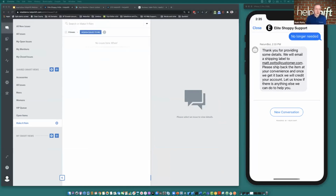Do I need to respond to 150 tickets? How long is that going to take me? Well, I don't need to, because the automations are going to kick in, and HelpShift is just going to automatically guide the customers through to resolution. So we'll start to see those issues flood through in a second.